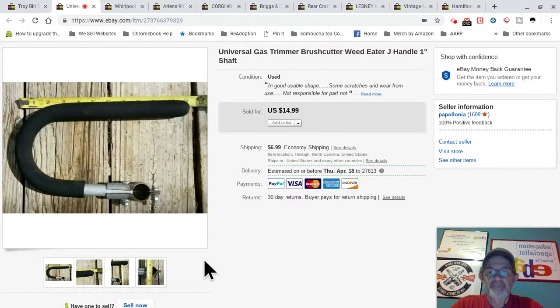I know it's a pain in the neck. I know it's not a high dollar sale, but I got it for nothing. Somebody gave me a trimmer for nothing. I've probably made $60 to $80 off the trimmer itself at this point. I found this in a box actually in the garage. So that's a pretty good sale there.